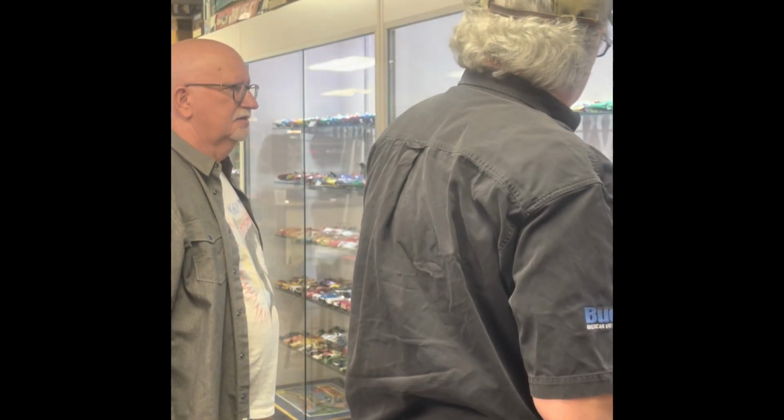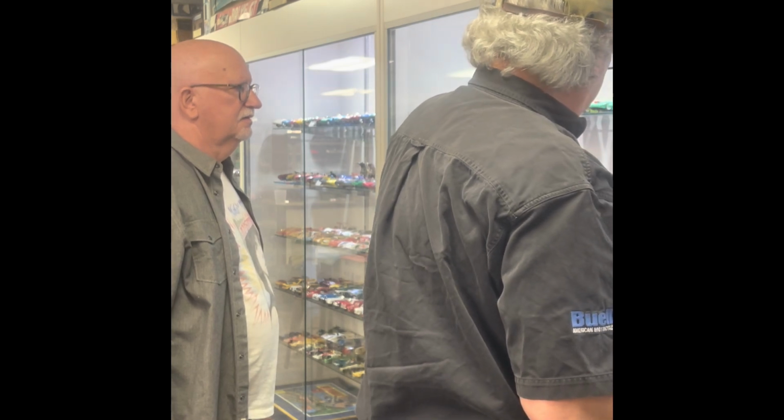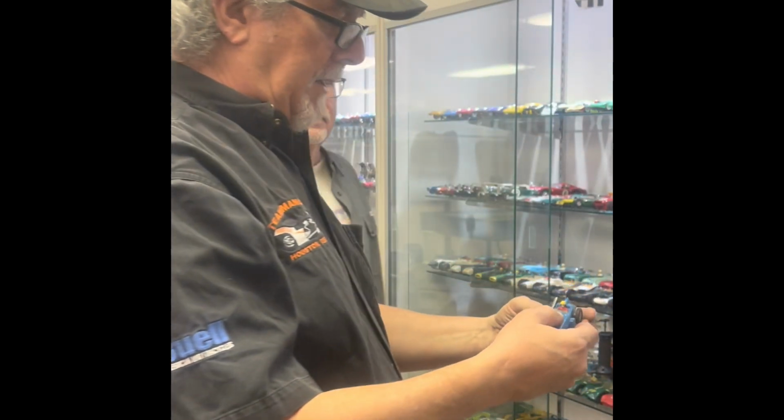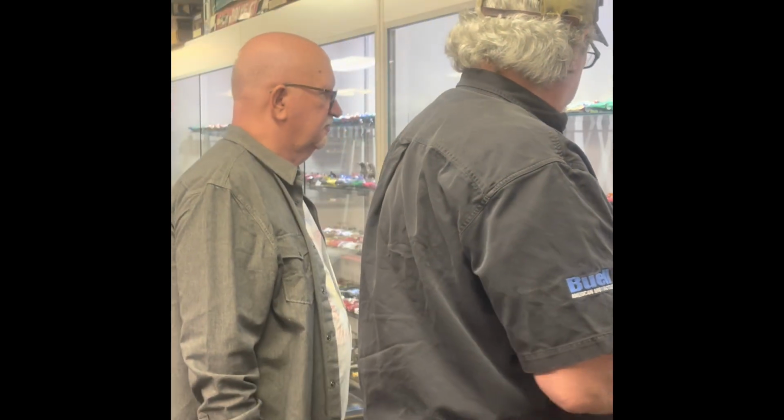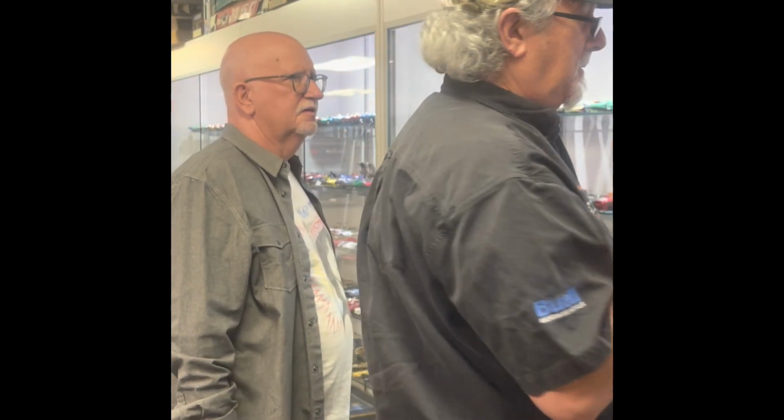So let's look at another prototype. Here's a 1/43rd scale prototype Indy car, front engine. You see it says here to be returned, but it never went into production. But they did make it in 1/30th scale. So they upsized it. Here's the same car, identical, just upsized. Even the contacts are the same, only smaller. This is, of course, the rarer one.